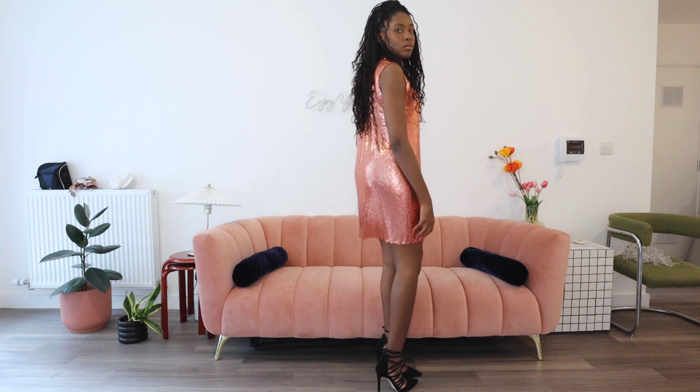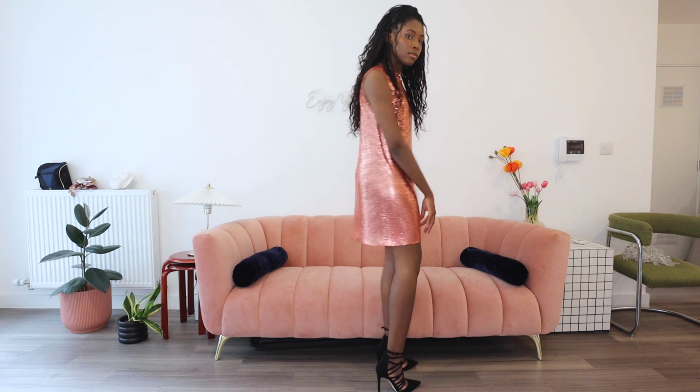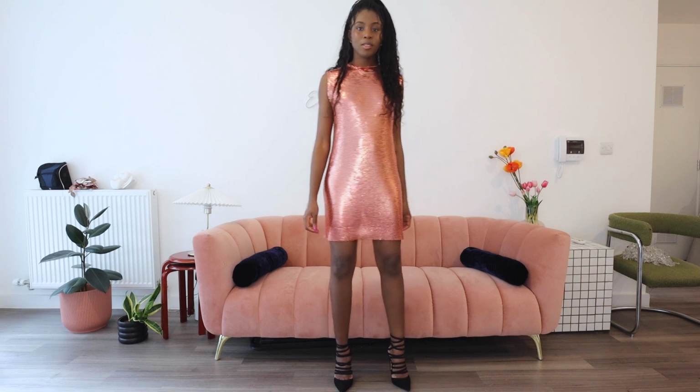I really like how fluid the chainmail looks when you move around. It's a little bit heavier than your usual fabric. It's not a terrible design. I do think it would have looked better if I bought it in black or in the pink color. I'm not actually a fan of this color in person at all, to be quite honest with you. I think the black would have been a little bit more elegant.